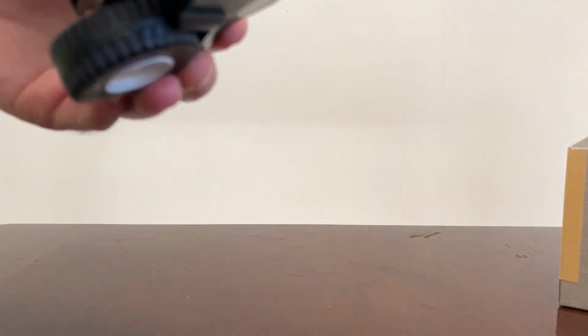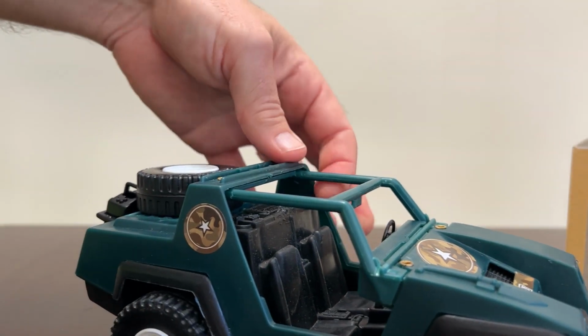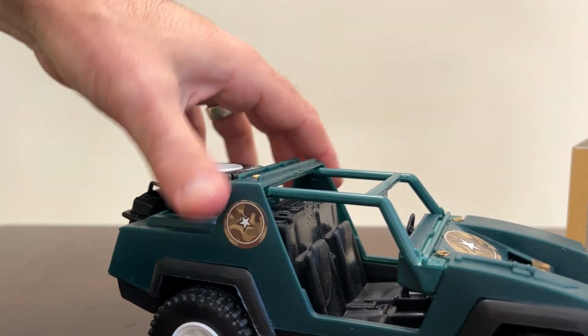Yeah, I still have no idea why these are riveted. Actually, I do have an idea why they're riveted. I set it up earlier. It's to keep this from dropping down, which was always a problem with the originals, as I recall. I think it was a dab of glue in there, if I'm not mistaken.